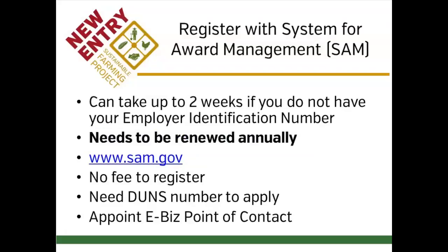Registering for the System for Award Management. So this can take up to 2 weeks if you don't yet have your employer identification number. If you do have your employer identification number, it's typically 3 to 5 business days. This does need to be renewed annually. So even if you have received this in the past, please make sure that this is up to date for this year and that it will be up to date through the end of the application period, which is November 30th, 2016. So that's really important to make sure that's up to date.